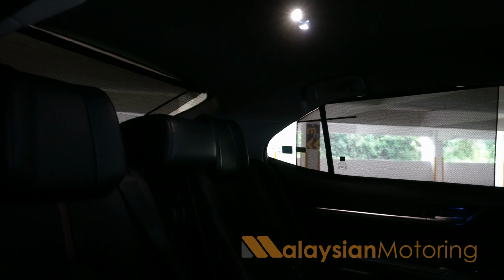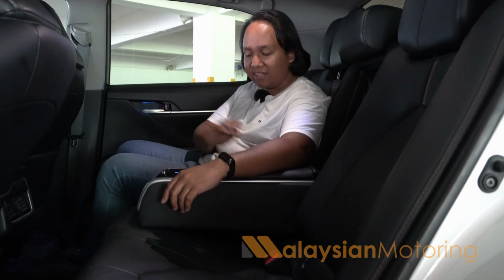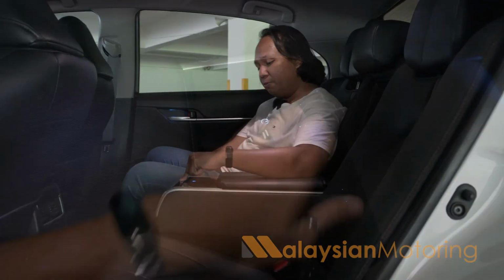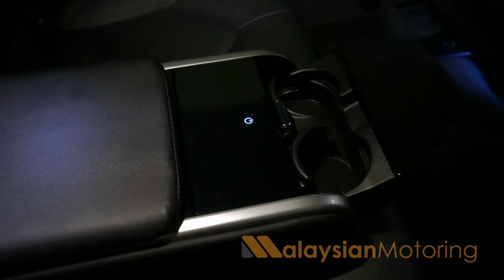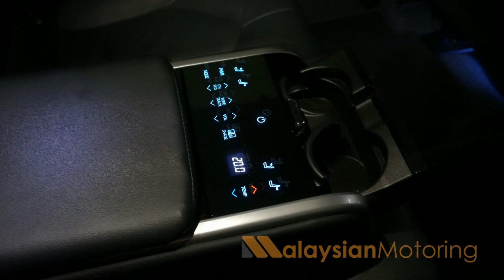Now the reason why I have this center console down is to emphasize the fact that there are two ISOFIX mounts, so you can put two child seats back here and separate them via the center console, but more importantly, there are lots of goodies in here. So you press this and you get cup holders. Not very interesting. You press this and you have a full touch panel back here.